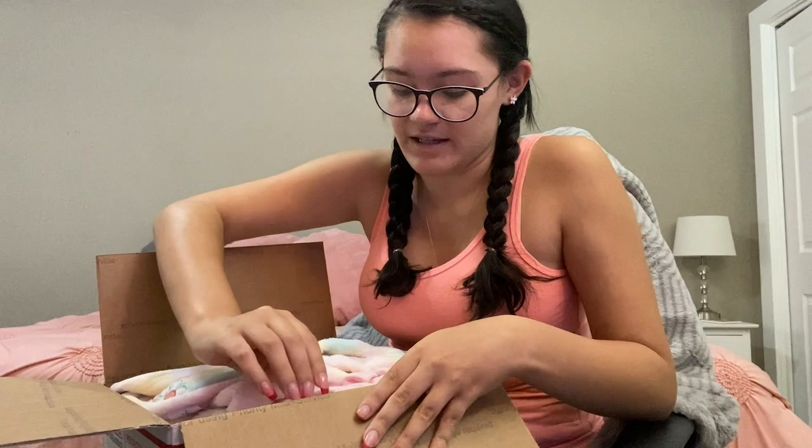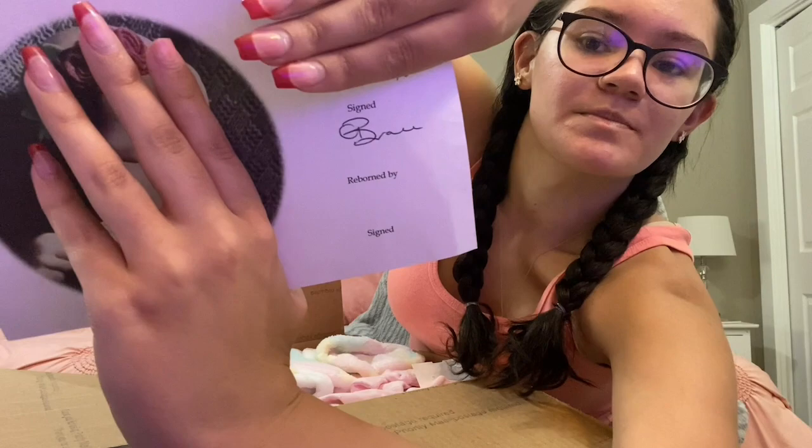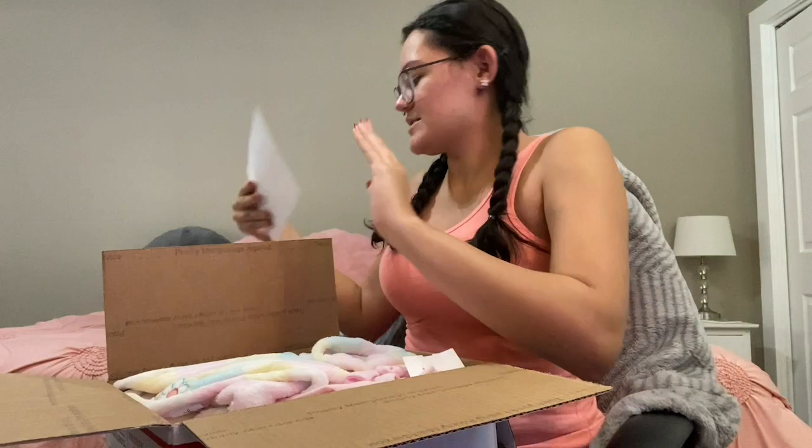All right, so this is the COA, so I'm not going to show you guys this. Here, I'll show you this part. But it says prototype right there, 5 out of 5. So yeah, that's the COA prototype stuff.